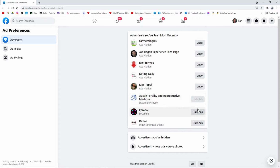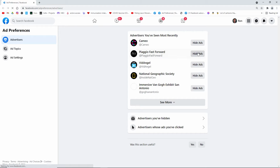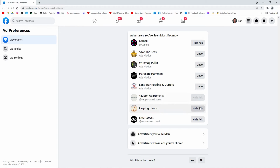All I'm doing is I've got a populated list right here on this page for all these stupid ads I keep seeing. I'm just clicking hide ad, and if you can see at the top, I've got one that I actually don't want to hide. I don't want to hide the Cameo, because I might end up using that business just to prank friends with their heroes and stuff, just to put a smile on their face.